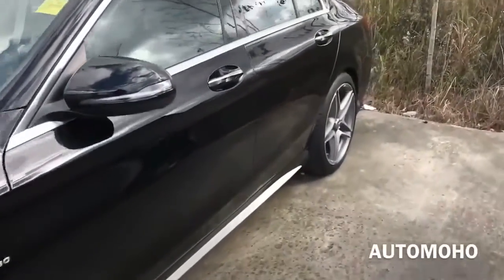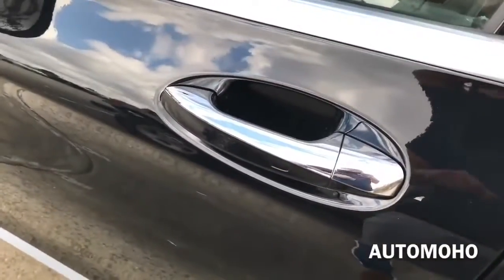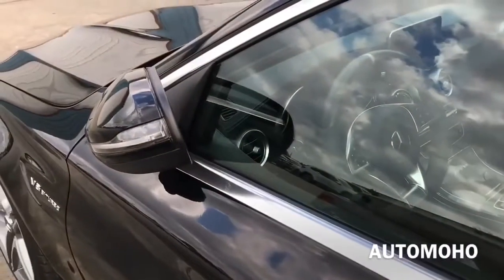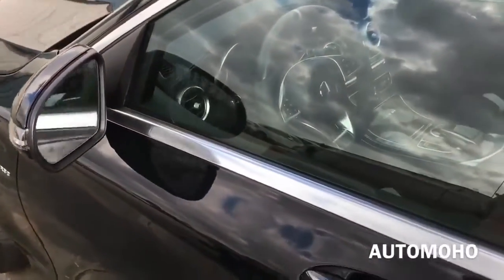So the car does come equipped with a smart access key system. With the key in your pocket, just press the button located on the door handle once to lock. Side view mirrors will automatically fold when the vehicle is locked. After a few seconds, place your hand behind the door handle to unlock, and side mirrors will automatically unfold when the vehicle is unlocked.